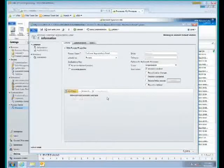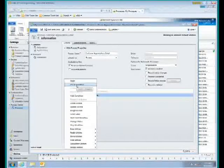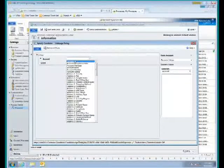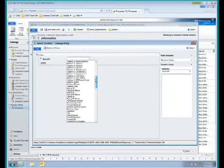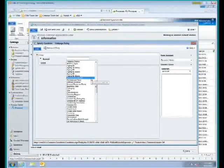So what we're going to do here is go in and add a step. The step is going to be a wait condition. And what I've done prior to this is I've added a few fields to the account. One of those being the anniversary month. Now, one of the things that CRM is not so good at doing outside of the report functionality is things such as just extracting the month of a date.